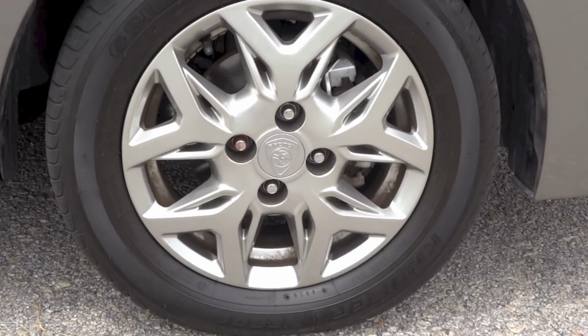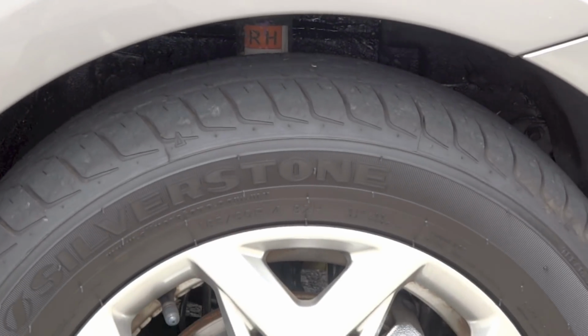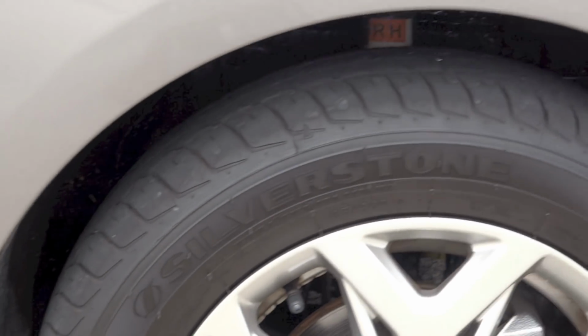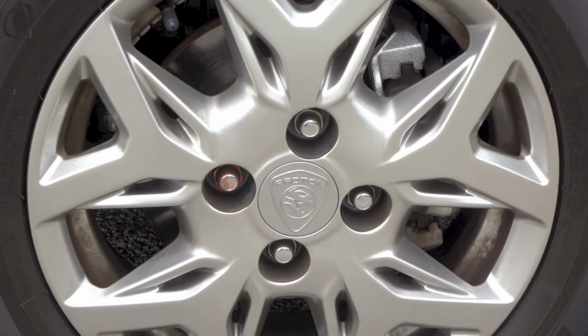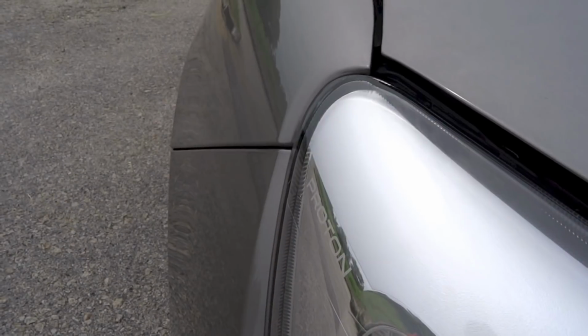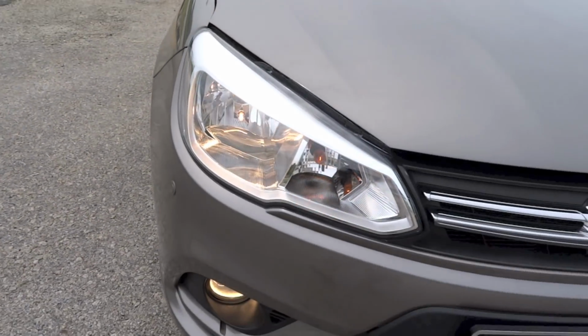With the Executive trim, the Saga gets 14-inch Snowflake Y-spoke alloy rims wrapped in Silverstone Cruiser 1 NS800 tyres that measure 185/60 R14. The brakes are ventilated discs in front and drums at the back. For the suspension, the front has McPherson struts, while the rear comes with a torsion beam setup.